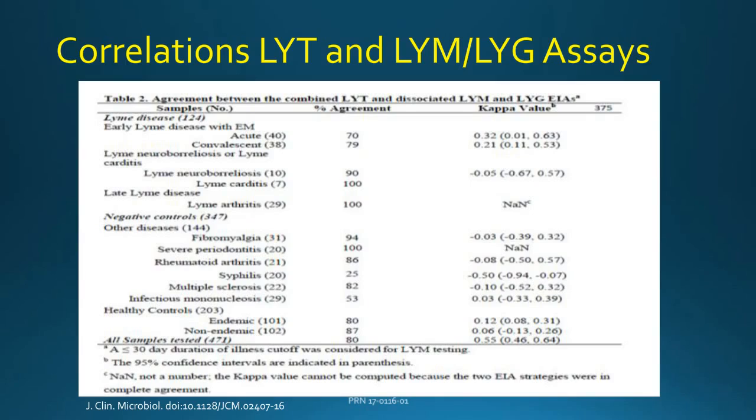But as I mentioned, most clinicians may screen for these at the same time, but since the sensitivity and specificity was so high, most clinicians are fine with not also testing for these unless they get back a Lyme negative result.